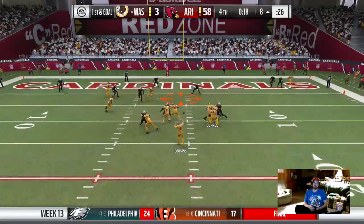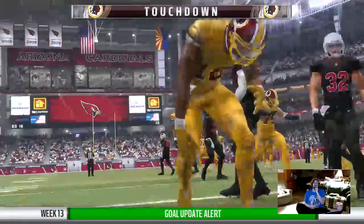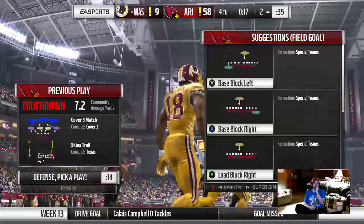To the air again, it's Cousins. That's caught at the 2. And he's across for the touchdown. He does get in for 6.